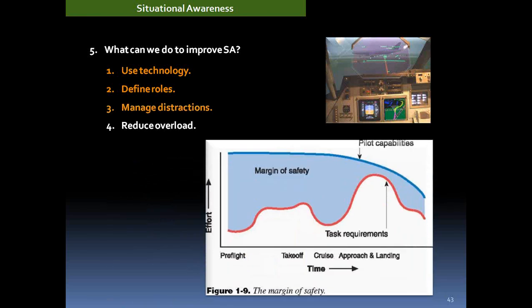And of course, we can improve our SA by reducing overload. Now remember, overload has 2 components. It has the task at hand, the task requirements, and the pilot capabilities. So you can reduce overload, or the potential overload, by increasing your pilot capabilities, moving this curve up.